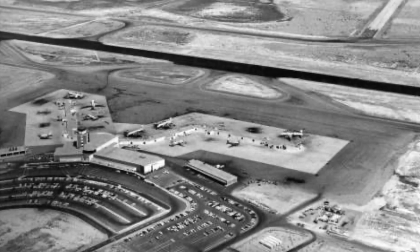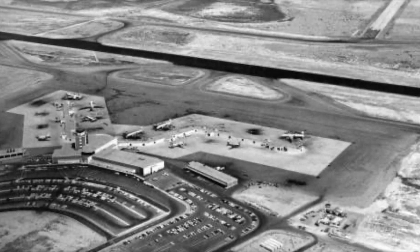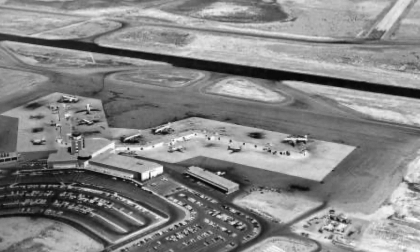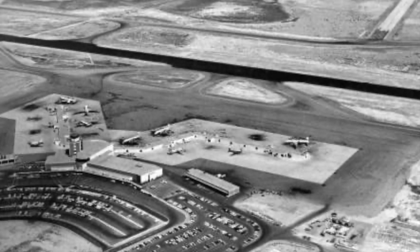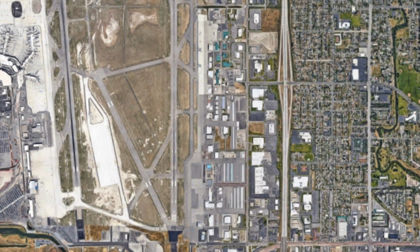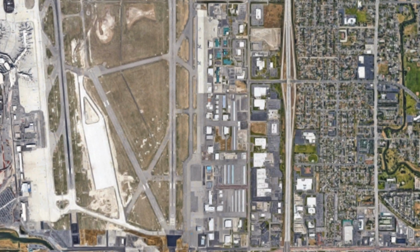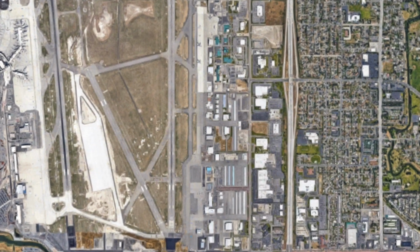Salt Lake City opened its first passenger terminal in 1933. United Airlines was the first airline at the newly opened airport, providing flights between New York City and San Francisco. As air travel became more popular, the U.S. Air Force established a base at the airport during World War II, and with that brought a new runway.